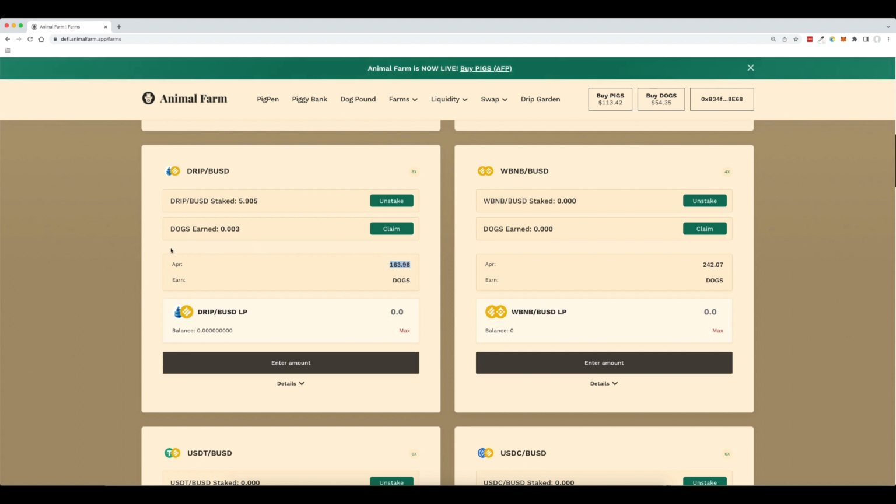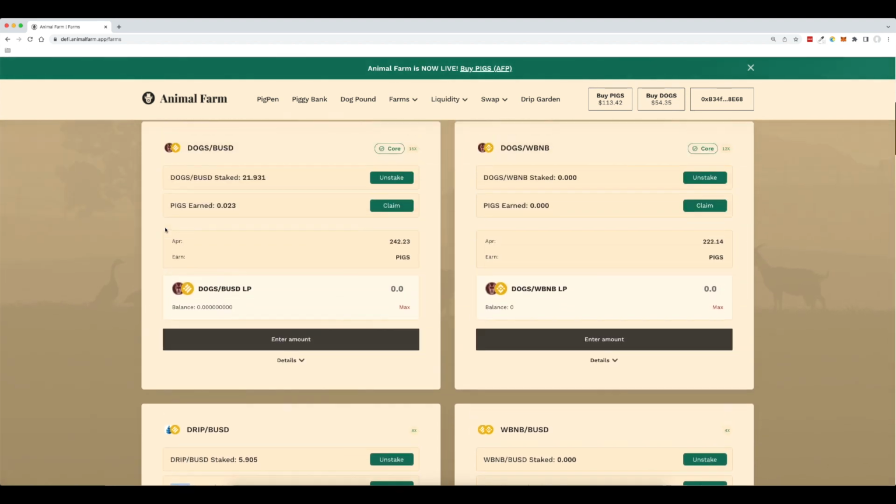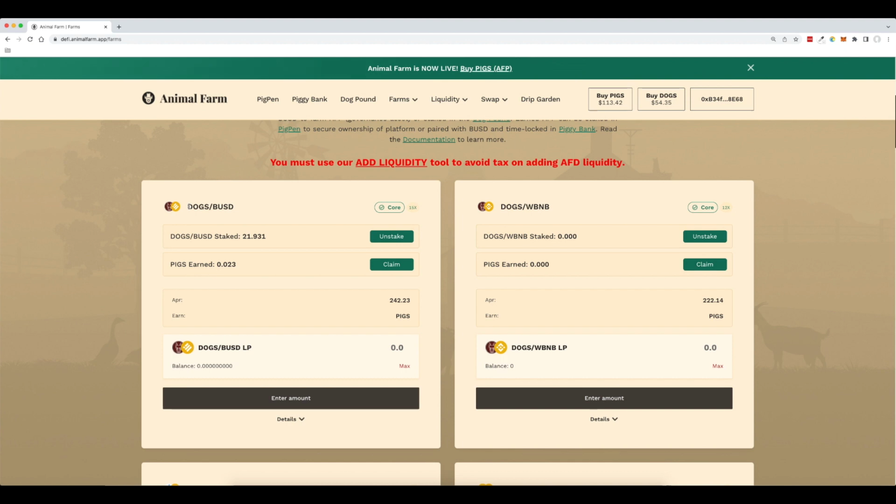And the thing that a lot of people are doing is staking them here for these dogs tokens. The reason they are staking to get these dogs tokens, instead of just selling these tokens to get some drip and BUSD, is because the dogs tokens can be paired with BUSD and staked here to earn pigs. Everything on this site, I believe, has everything to do with earning pigs, keeping pigs, because pigs pay out the most value.